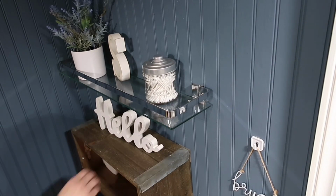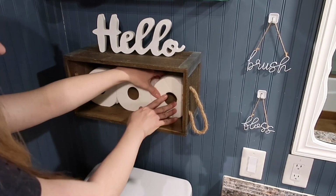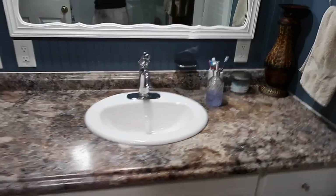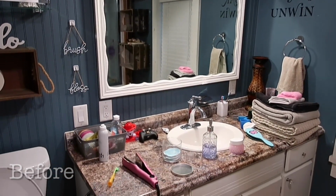I really hope that you enjoyed it and that it motivated you to get the things done that you need to do. I'm going to leave you with some satisfying before and after shots so we don't forget where we came from, where we've been, and all that we've accomplished.